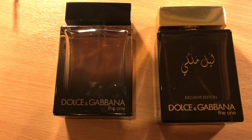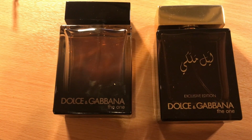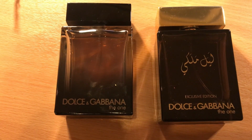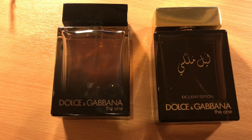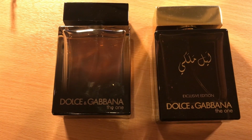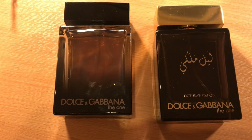Now, the key difference for me on these two, guys. I've had a few bottles now of the original version EDP, and I purchased not too long ago the Royal Night version. Now, there is a difference in these two.